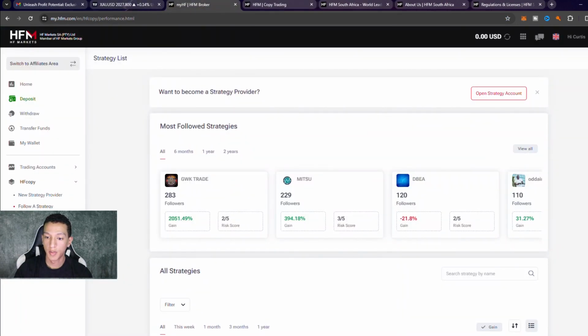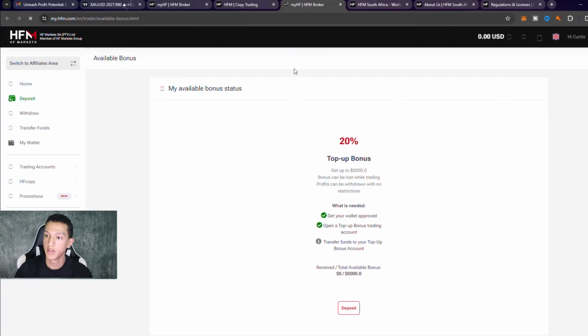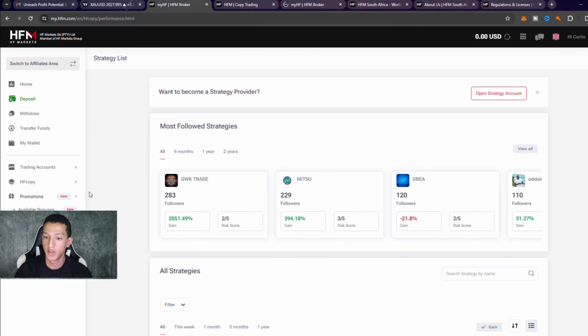Next we got promotion. There's a thing about all brokers having promotions. For example, if you're the best trader, you get a 1,000 or 2,000 reward. They have social media rewards and so on. So just see available bonuses. For example, I think we did cover this. Yeah, top up bonus, we covered that.